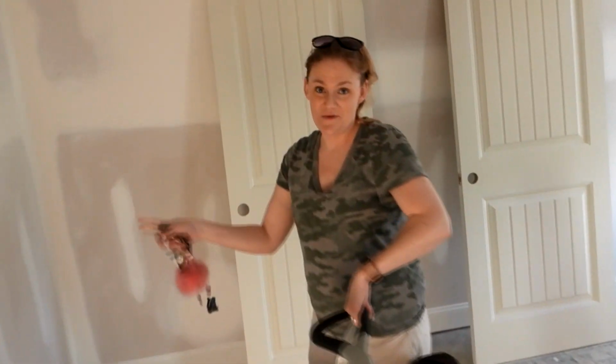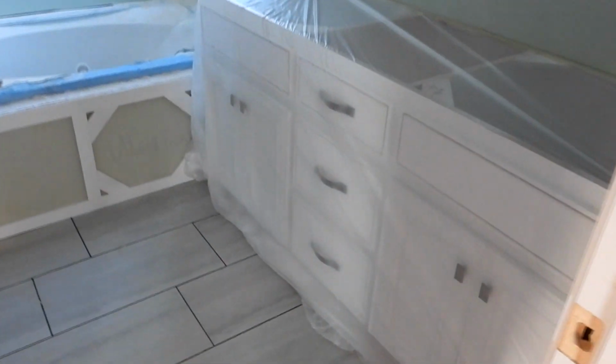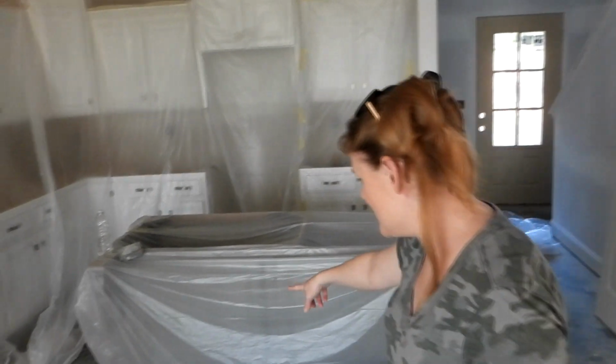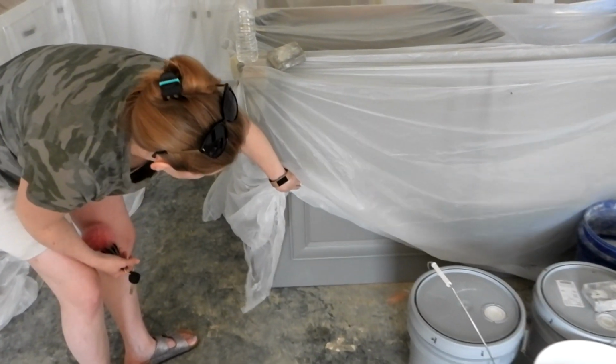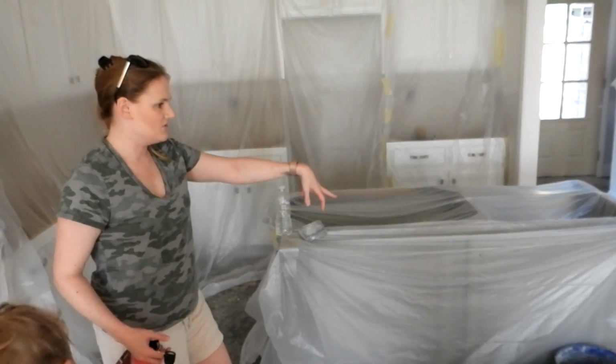And in the master, we've already got the cabinets in. And of course, we got the kitchen cabinets in. I picked the white, the same as in the master. And then the island, though, is gray. You can kind of see that. And now I have the sink and the dishwasher.